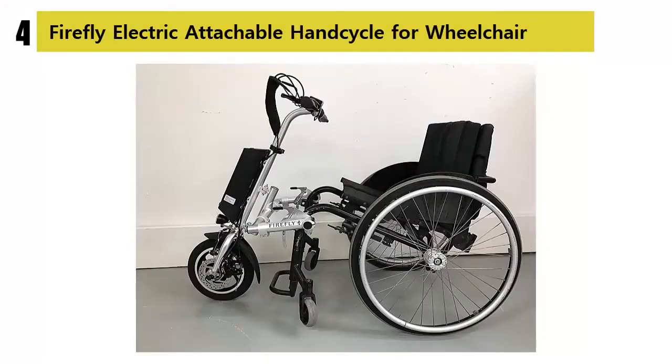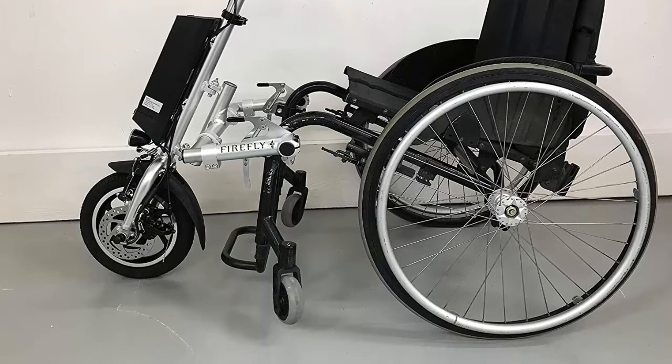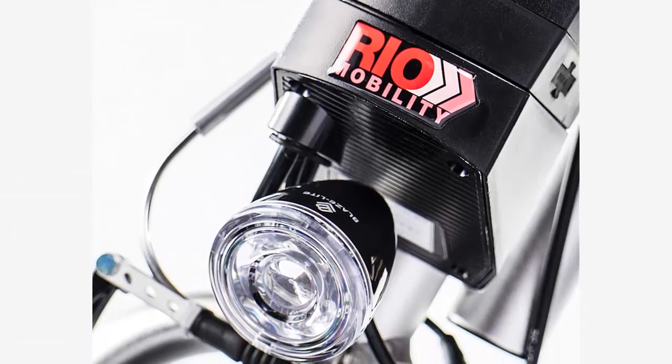Our list at number 4: Firefly Electric Attachable Handcycle for Wheelchair. The Firefly Electric operates on a robust and quiet motor and can run for 24 kilometers on a single charge. You will love the speeds that come with the Handcycle, which makes it easy for you to reach various places with ease.